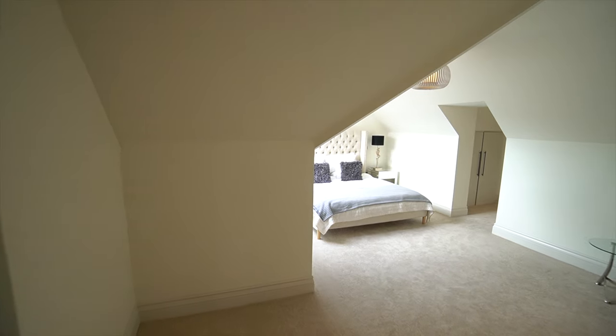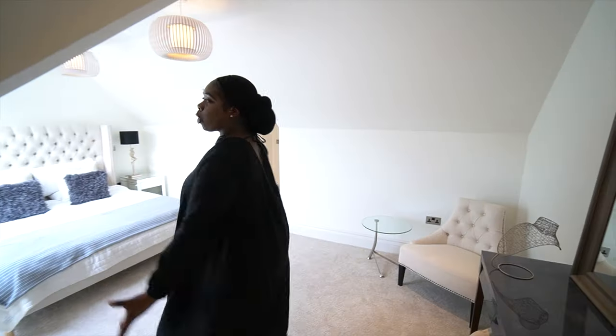I also want to mention, if you buy this property, you also have a spacious loft at the top over here, which you would also have the rights to convert. So guys, that's extra space for you, all included in the price. So finally, let me take you guys to the main suite. Look how gorgeous this place is. It's so spacious.